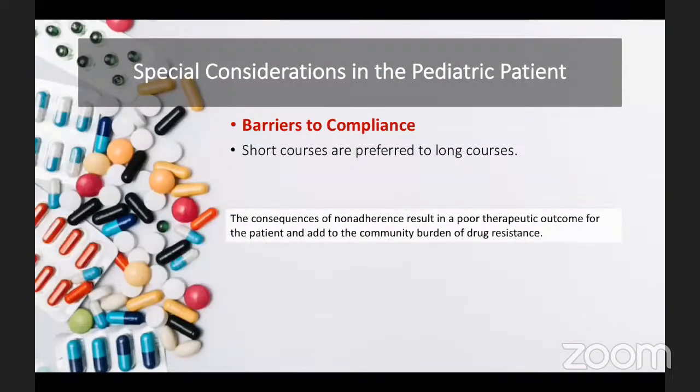We are reaching the final chapter in this lecture. As pediatric dentists dealing with children, there are a few things that we have to consider when prescribing any medication, especially antibiotics. Most importantly, the barrier to compliance. Short courses are preferred to long courses, particularly when treating children.